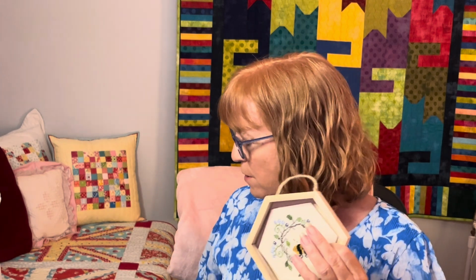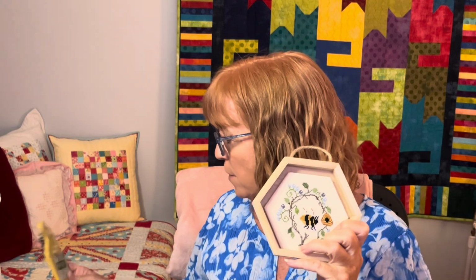So I'm going to do one of them to go on here. I would have made this work, but when I saw this at Michael's and it was 99 cents, it just screamed that it had to have a bee in it. So I will be showing this when it's FFO'd. My plan is to get it finished maybe this weekend. I think I'm going to give it to my dad along with his Father's Day gift.